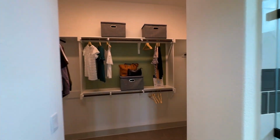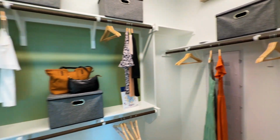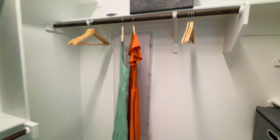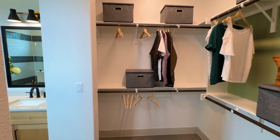And then here comes the first test of the day. Man, I will have to say this does not pass the Wi-Fi test. This is surprisingly small for the size of the home and the price. So I'm actually very surprised about that, because I really like this builder. Their customer service is amazing, but I know wives out there wouldn't approve of this closet in particular. But let's check out the rest of the house before we give it a final grade.